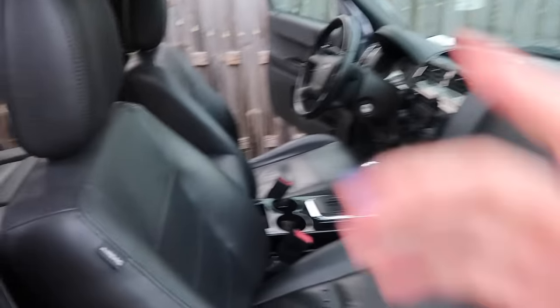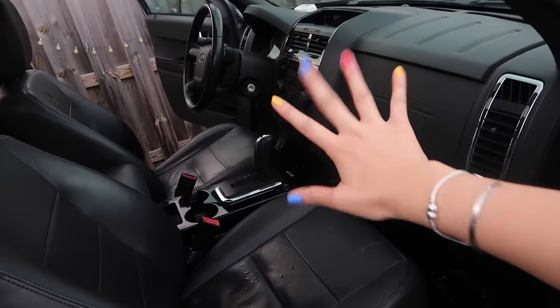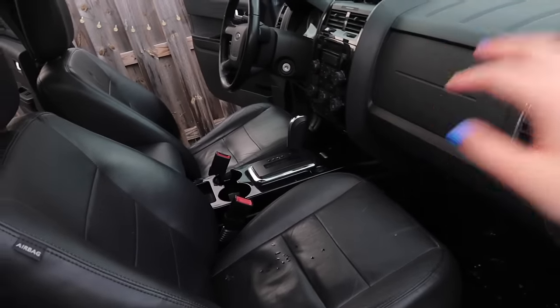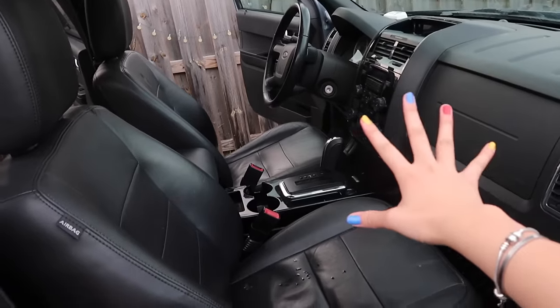Okay, so now that I did the back seat, I am now going to focus on the front seat. Da-da-da! Weird jazz hands, because my face isn't in it, and I feel like this clip is boring.